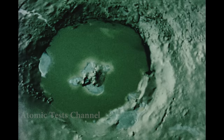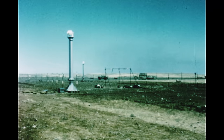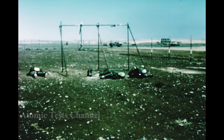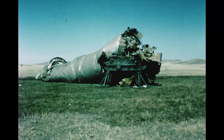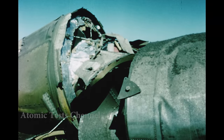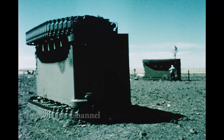Immediately after the all-clear, teams entered the test site to recover the targets and to examine the gauges and recording devices. The recording cameras were found intact on their towers, having faithfully recorded all events for future interpretation. Many of the individual targets were moved by the shock wave and suffered varying degrees of damage. Damage to some of the rockets was spectacular. Two of the armored personnel carriers were turned on their sides.